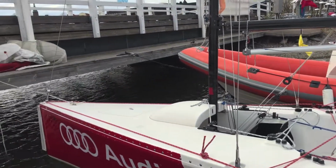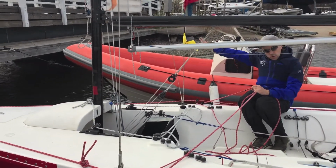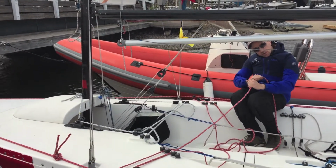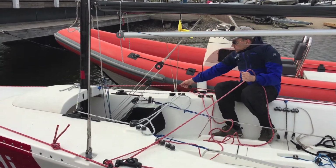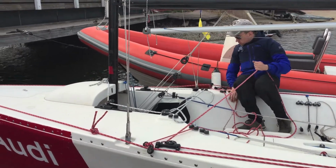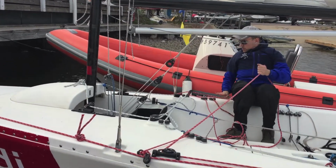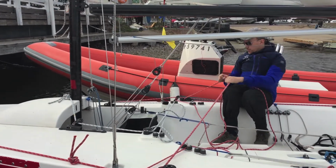And this is a good position to be, because for example, if you have the pole on this side, you can always lock it, use the sheet with one hand, with two hands if it's too heavy, then do the adjustment of the pole by actually using this rope over here, or putting it in a lock, or flying it like that together.